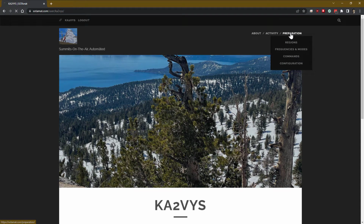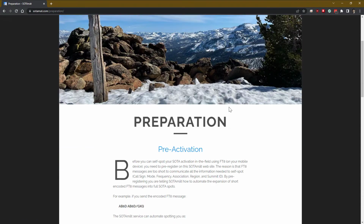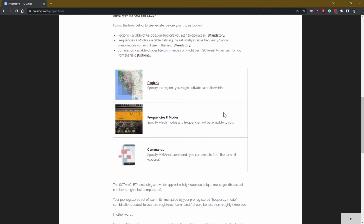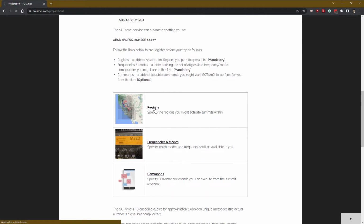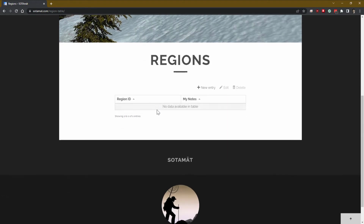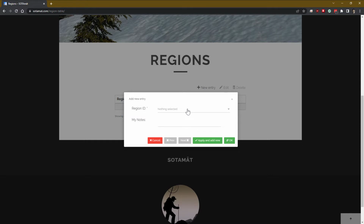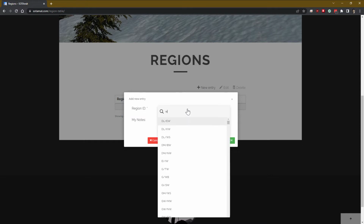Next, go to the upper right corner and click on Preparation. That will provide some additional instructions of the three main steps that we're going to follow. The first is to click on the Regions button, where we're going to predefine and configure the regions in the SOTA program that we are able to visit and self-spot ourselves for.